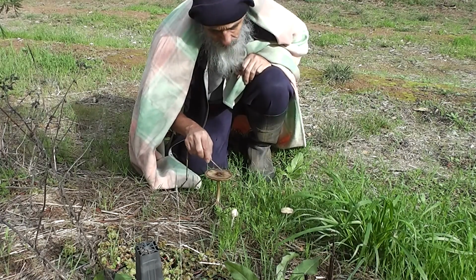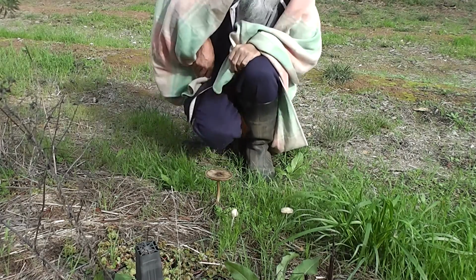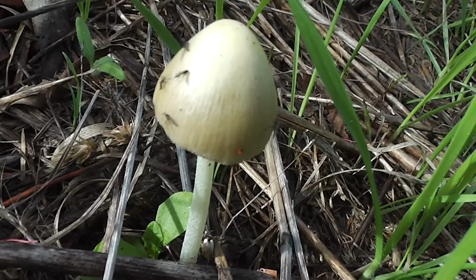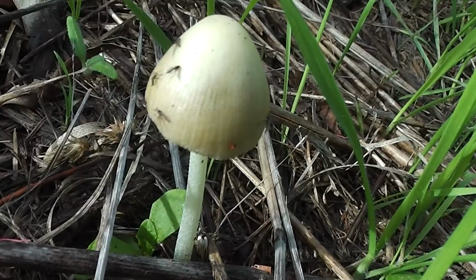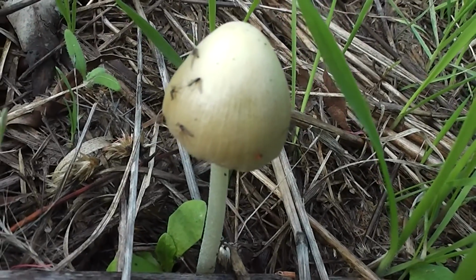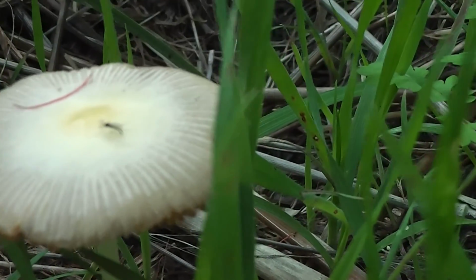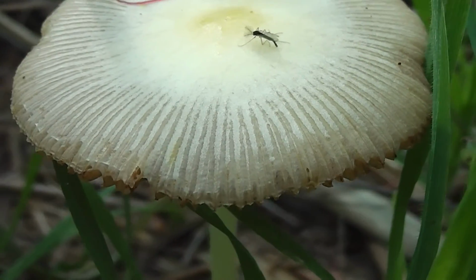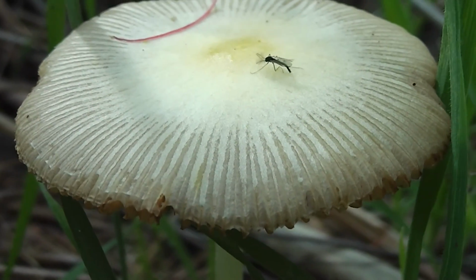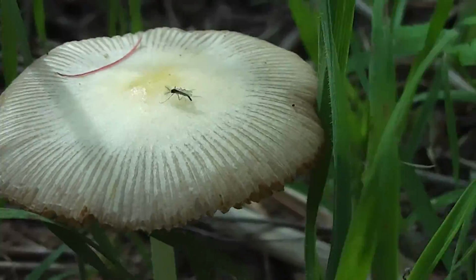The top looks all sticky. There's a shot of a tiny toadstool, one of them. It's got some tiny insects stuck to it, hasn't it? Oh, I'm getting wet knees. This is handheld work. What sort of toadstool mushroom is that? I don't think they're field mushrooms, unless there's two different sorts growing together, which is possible.